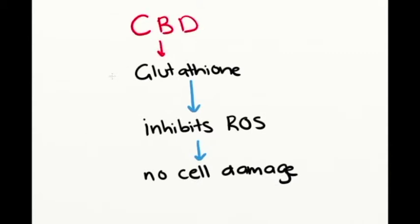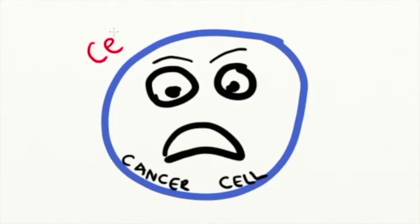Cannabidiol reduces glutathione and related enzymes. These are important antioxidants that prevent damage to cellular components by reactive oxygen species. Cannabidiol also causes cell stress by disturbing the mitochondrial membrane. The cumulative cellular stresses lead to activation of multiple cascades, ultimately killing the cells.